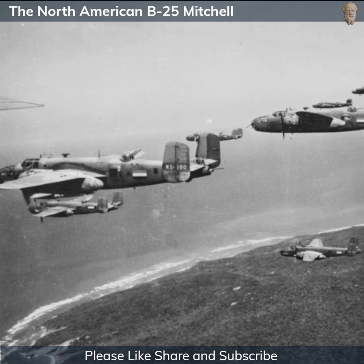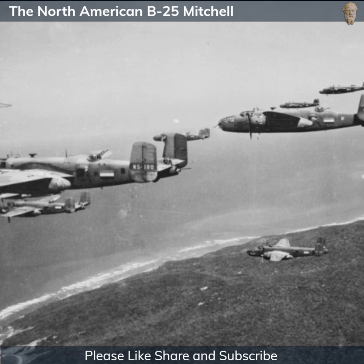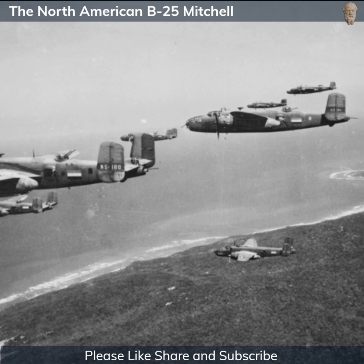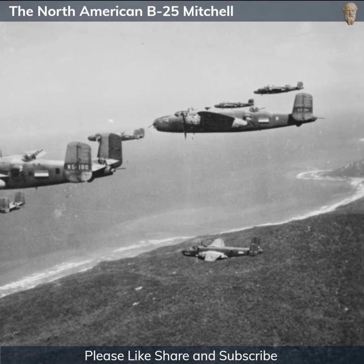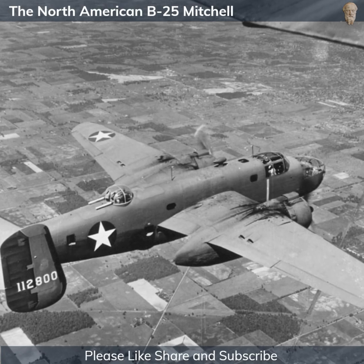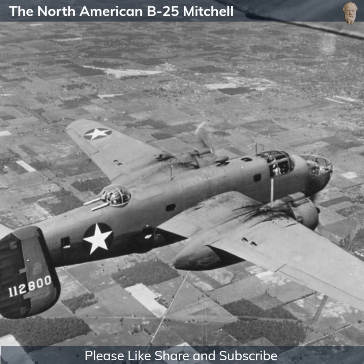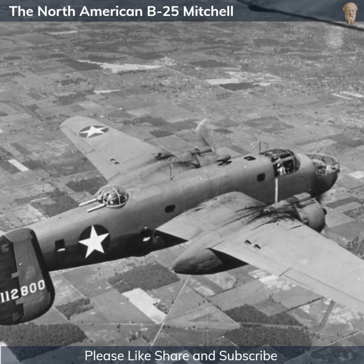It prompted the Japanese to advance their plans to attack Midway, leading to the pivotal Battle of Midway in June 1942. The B-25 became a workhorse in the Pacific campaigns. The vast expanse of the Pacific, with its scattered islands and long coastlines, presented unique challenges, but it was well suited for this environment due to its range, payload capacity, and adaptability.